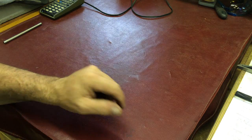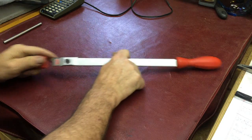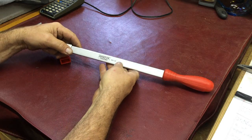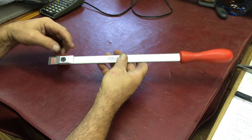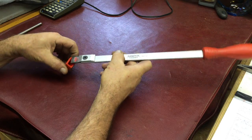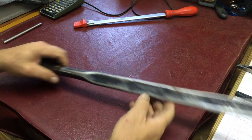I made another eBay purchase. So before I showed you this, this is a scraper I picked up. I picked this up on eBay also. It was the Sandvik one, 620-20, with carbide inserts. So now I picked up another one.